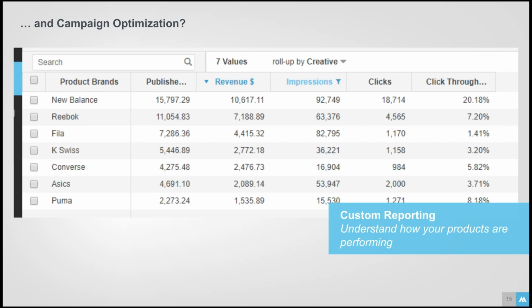Despite the fact that New Balance ads exist in multiple campaigns across different publishers, we're still able to provide that aggregate view, which shows New Balance performance data as a brand in comparison with other brands sold by the same advertiser. When you do this, you can look at New Balance versus Reebok versus Converse and find interesting things.